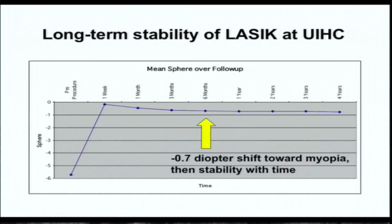We looked at long-term stability in our wavefront guided patients. We've got 4-year follow-up. A lot of our patients are younger and they tend to leave, and we can't get long-term data, but again, we've got good long-term data on over 300 patients here, and what we're showing is that early on there's a little bit of a drift back towards myopia, and it remains stable over time.